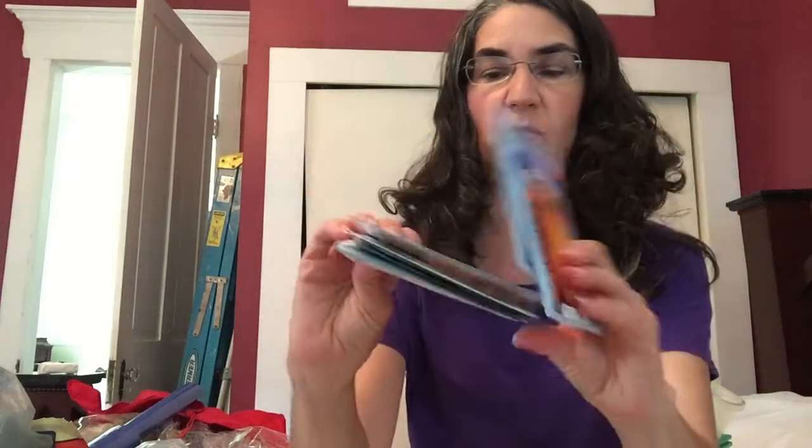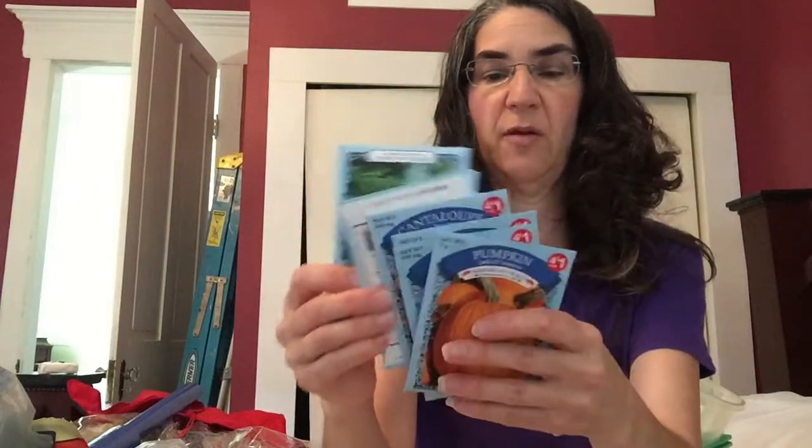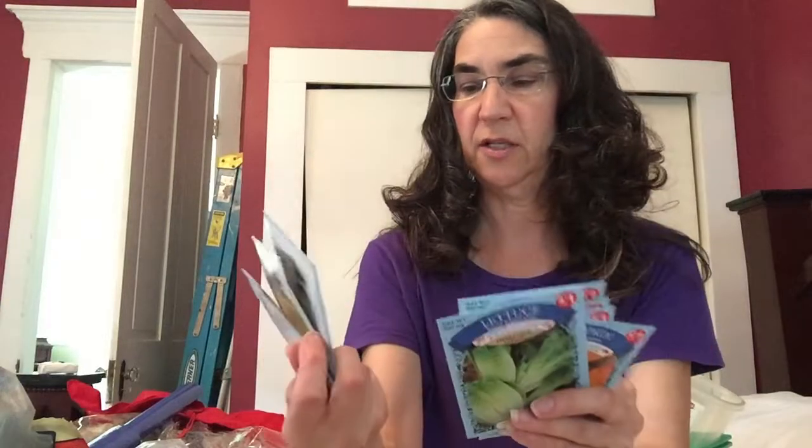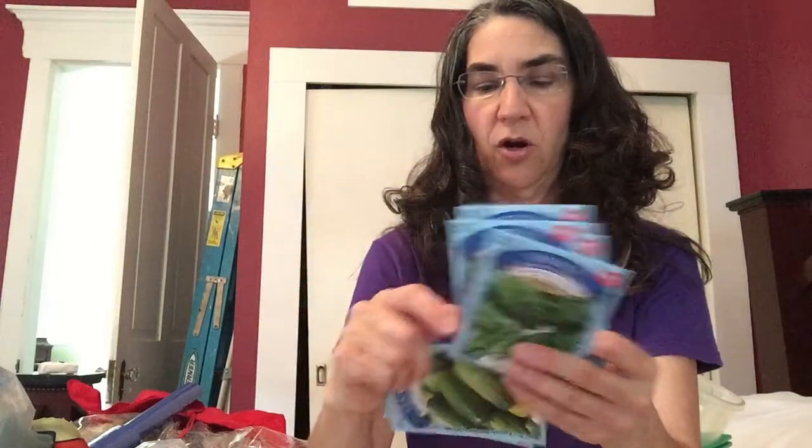Does anyone think I've planted one seed? No, I have not. And we used to grow cantaloupe. They were awesome, and then we had issues and they weren't growing well. We used to grow lettuce. So this is stuff that we have actually grown before. I have not grown spinach, but I bet it wouldn't be hard.